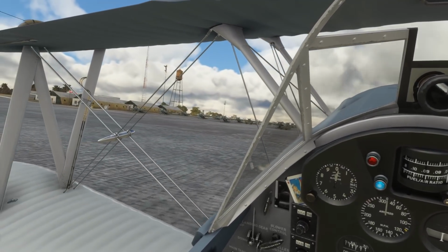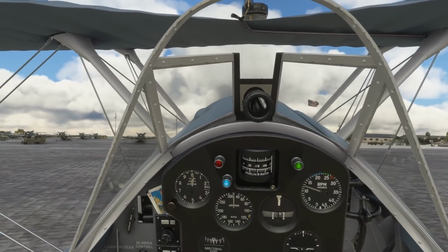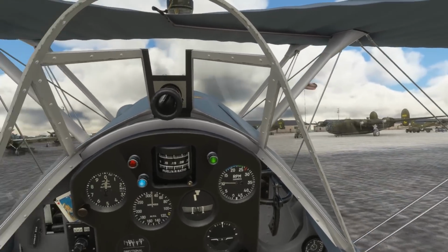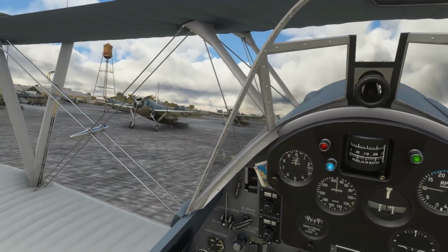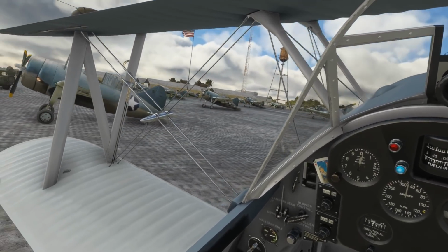Looks like there's a spare parking spot just between the third and the fourth aircraft there on the front row, so we'll go for that. And again, it's pretty tight here on the apron, so we'll take it nice and slow for the taxi. Looks like we've got just enough room to thread our little Grumman between the other parked aircraft.